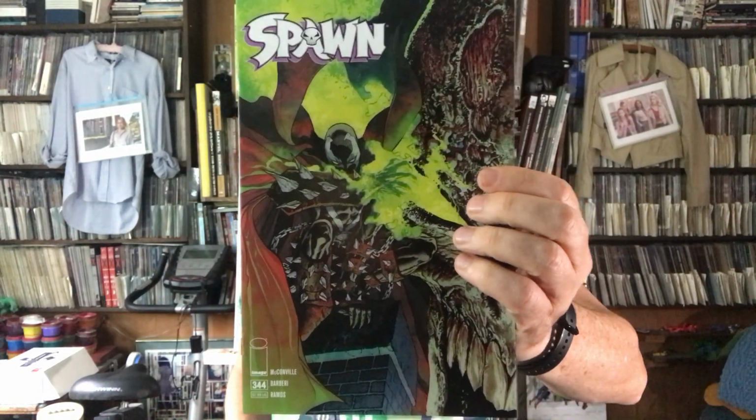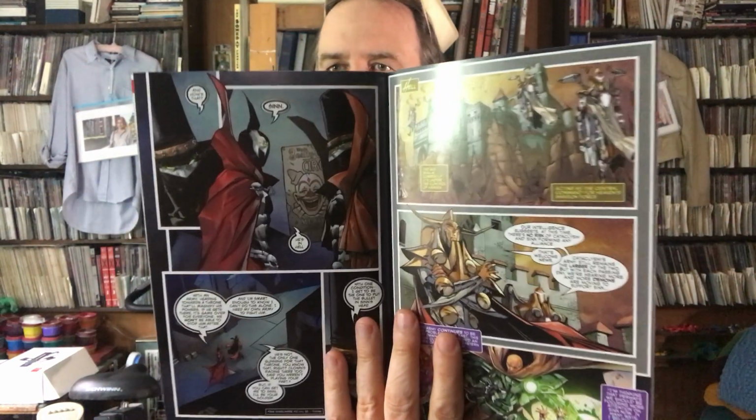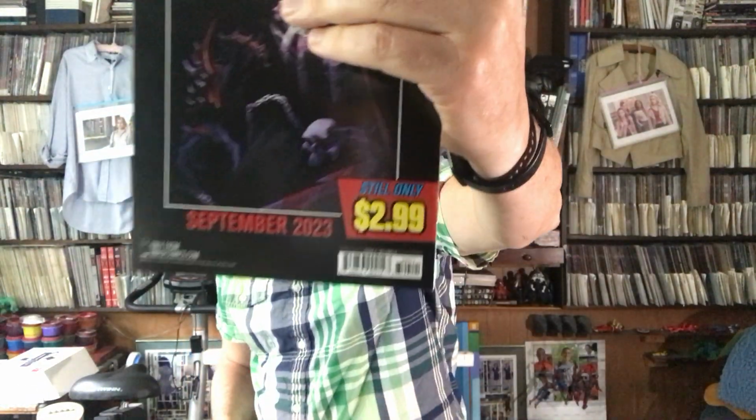And this is another one, Spawn 344. That's a few weeks old now. So again, this one was damaged by Diamond. They had to send in a new copy. Rory McConville with additional script by Todd McFarlane. Carlo Barberi. John David Ramos on color. And there's a big epic Spawn story going on. There's war between heaven and hell and lots of different spawns going on. There's a she-spawn or something. So it's been fun. Still only $2.99. That's why it's on my list.